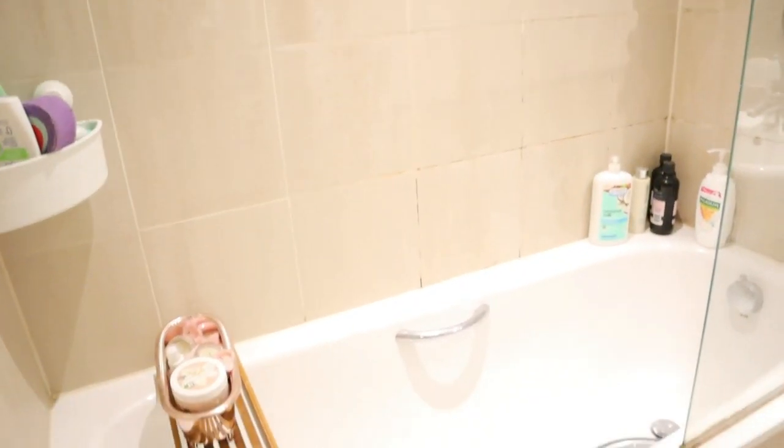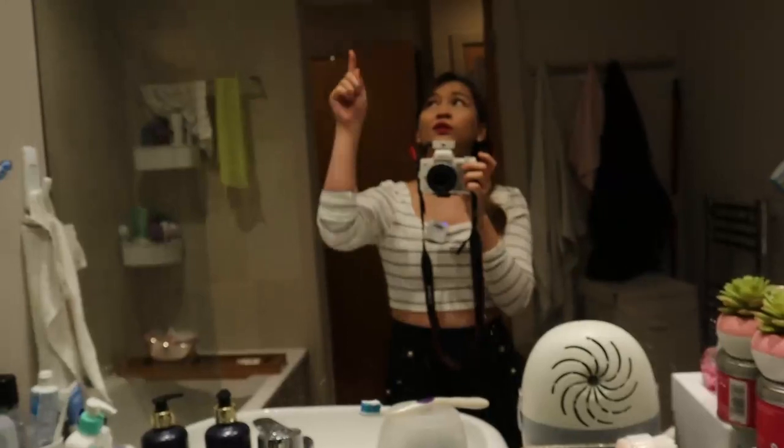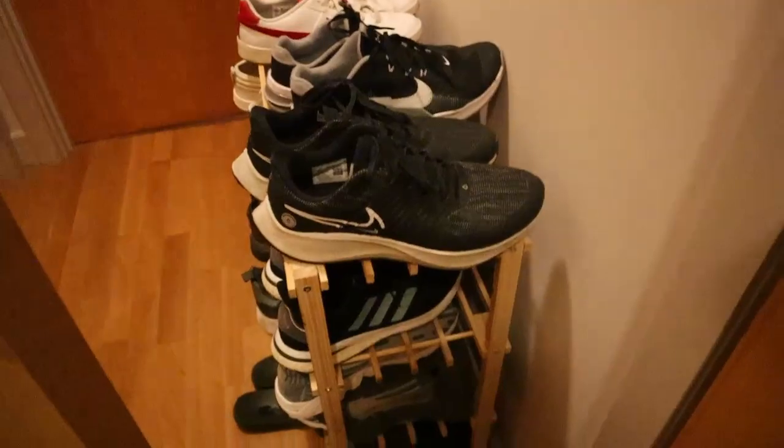So this is our bathroom. I also have a dehumidifier here because we always get molds forming from there. It's all over the place sometimes. This one is one of our storage as well. So we keep our jackets in here and my shoes and his shoes are here.